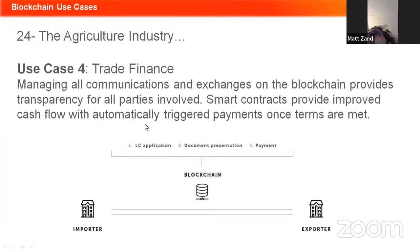And of course, anyone that knows agriculture knows that it usually has a global nature, right? Agriculture is usually traded from country A to country B. So how can you use the blockchain to reduce the processing fee or transaction fee?